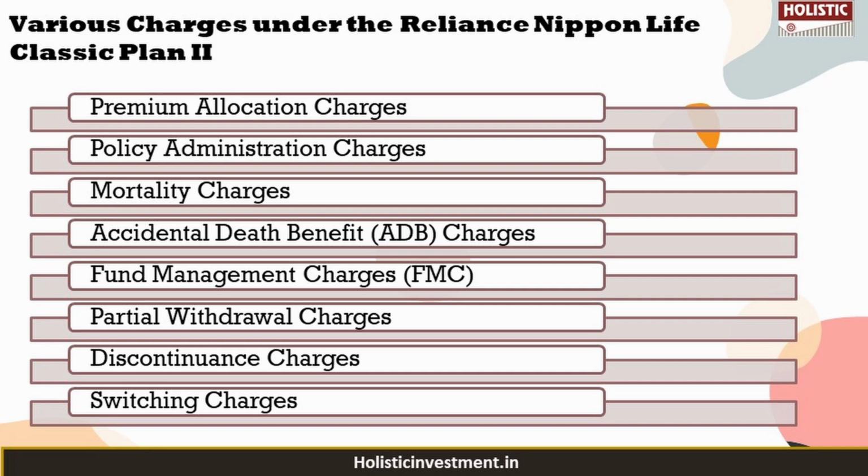Mortality charges will vary depending on the amount of your life insurance cover, attained age, occupation, health of the policyholder, and the fund value. It also has an accidental death benefit, so it will be charged for that. The annual charge up to 865 is 1 rupee per 1000 sum assured and will be deducted on a monthly basis. There are also fund management charges, which they charge for managing your fund, and also according to what kind of risk profile you have in your fund. The higher the risk, the higher the charges; the lower the risk, the lower the charges. The charges can vary from 0.50% to 1.35%.